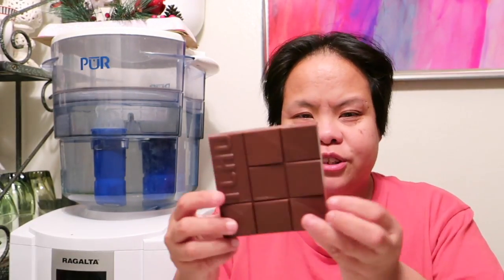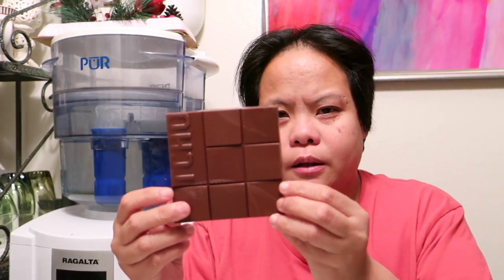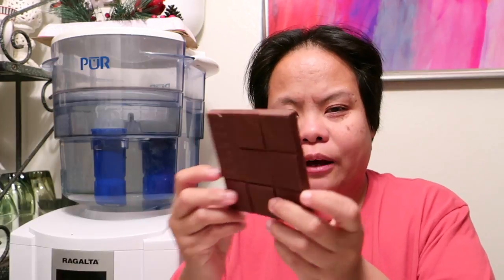For the next one, I have the Tcho hazelnut chunk bar. Basically it's milk chocolate with hazelnuts and sea salt. Another organic fair trade chocolate. Let's try it out. You can see there's a difference. It's a little bit more brownish. In the back you have small chunks of hazelnuts as well. It's going to be good too, so let's try it.